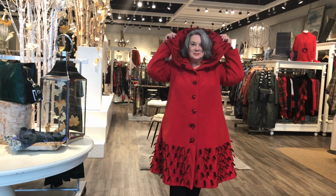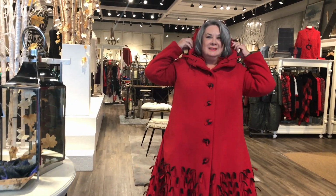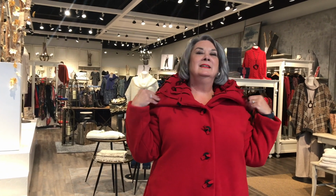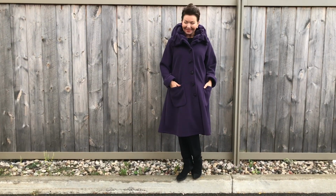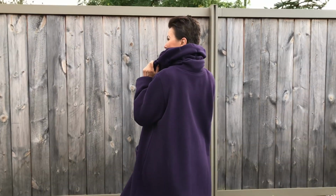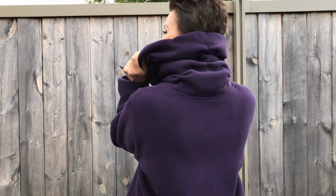Look at the buttons here, and the collar, and the hem on this. Look at that huge collar. If you get hit by a little bit of a storm or snowstorm, you're protected. You're fine. These are all one size pieces, and they go from a size 2 to about a size 18, 20, I would say. It fits me perfectly, and I can wear things underneath it.